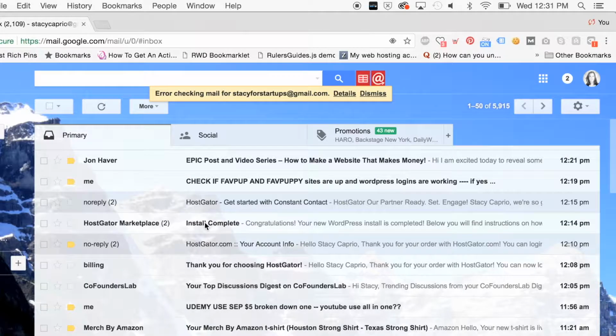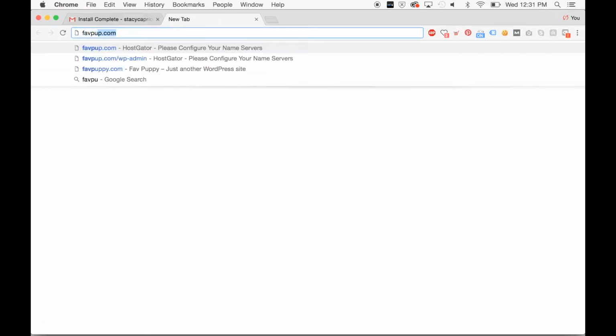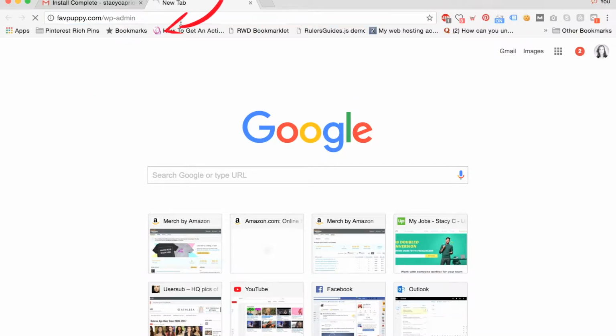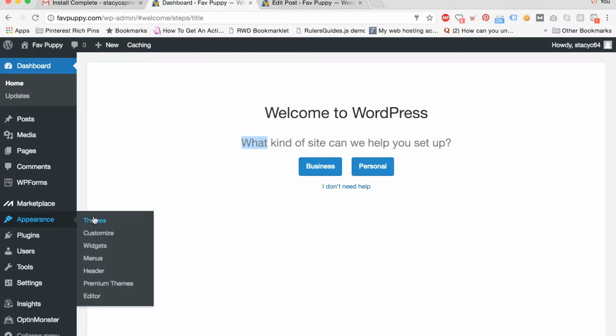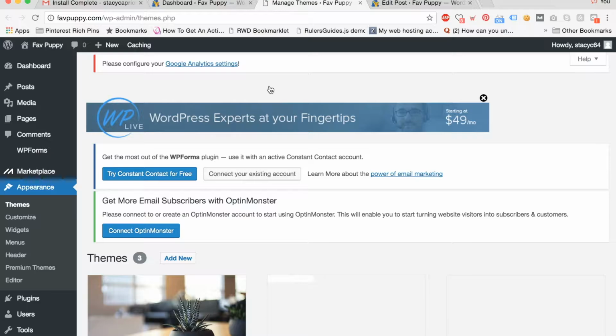Now for the fun part, we can log into your site. To do this, go to your email and click the Install Complete email from HostGator. Copy the password in the email, then type your domain name /wp-admin into the address bar to get to the login page, then enter the username and password from the email to log into your site. Congrats, you're in! If you want a new theme, you can click Appearance, then Themes, and choose a new theme there.